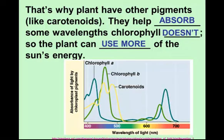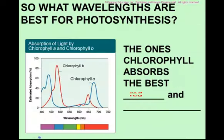But think about what you know about light now. Plants don't absorb green light, and if you're not absorbing the light, you're not absorbing the energy from that light. Plants can't use green light to do photosynthesis. Okay, so red and blue violet, those purple wavelengths, the bluey wavelengths, the reds, those are going to be the ones that chlorophyll absorbs the best.